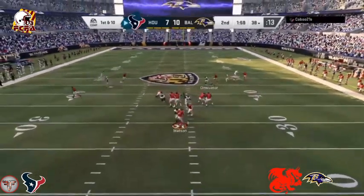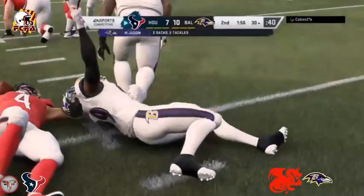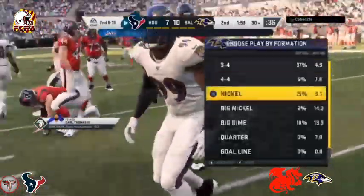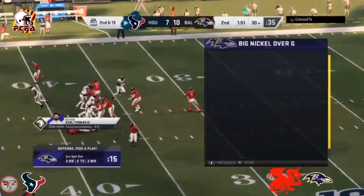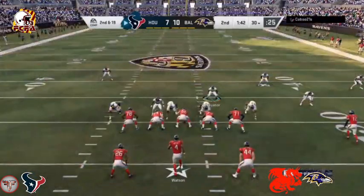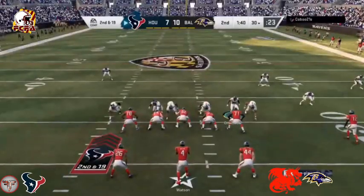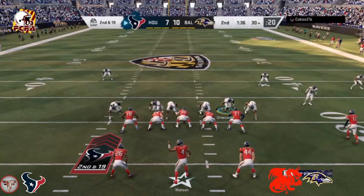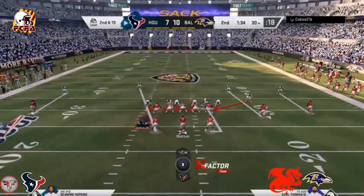On 1st and 10, Watson nowhere to escape, and he goes down. Matt Judon able to get in there for his 2nd sack of the afternoon. The amount of sacks that they've absorbed in this game is absolutely extraordinary. Let's just face it. This offensive line, flat out, cannot handle this pass rush. It's been demonstrated time and time again.